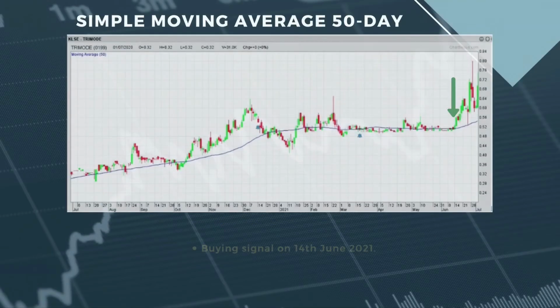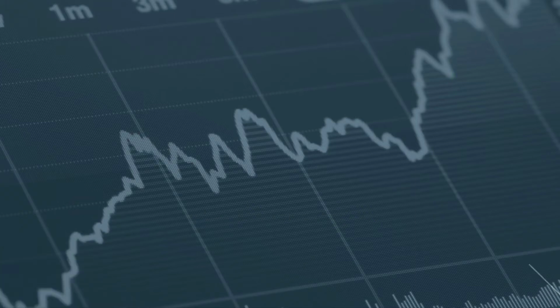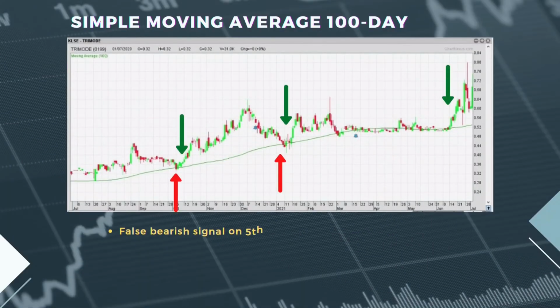However, on 14 June 2021, Tri-Mode succeeded in breaking the intermediate trend, which resulted in a tremendous increase in stock price. For the 100-day moving average, there was a false bearish signal on 5th October 2020, in which a buying signal came right after on 6th October 2020, and that was the start of the sustainable uptrend of Tri-Mode. The next bearish signal on 8th January 2021 resembles the previous, where the price closed above the moving average the next day due to strong buying pressure supported with high volume.